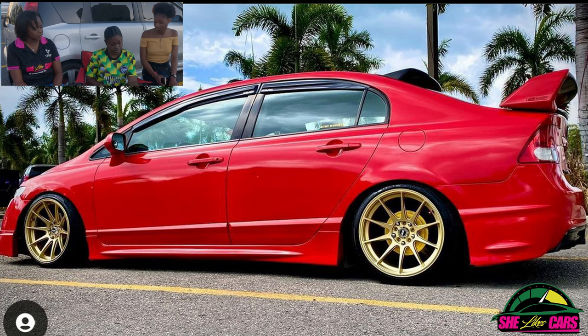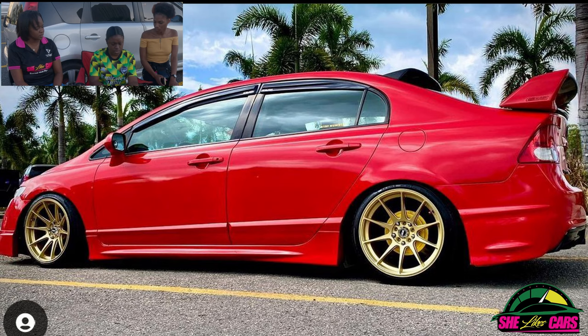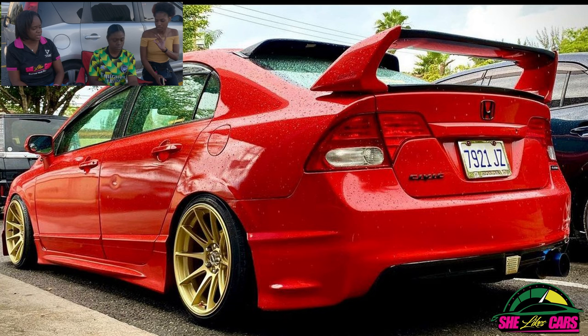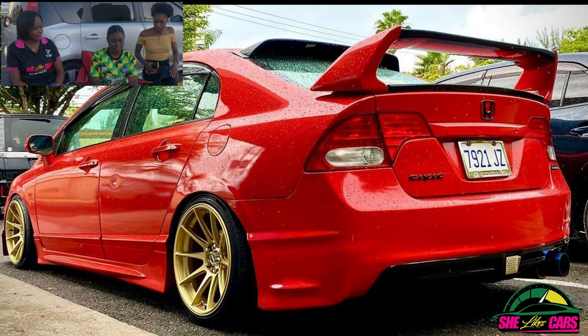Alright, so here's another Civic. Red and gold. No tints. I don't know if this is Jamaica or what. But I guess we'll see. Oh, yes, it is. Sorry, this car is from Montego Bay. I saw it on Cruise Control. I like this. I like the red and the gold. But let me know what y'all think. Yeah, it looks good. It gives an FD type of look, even though it's red. Okay, that one here, hot. Okay.